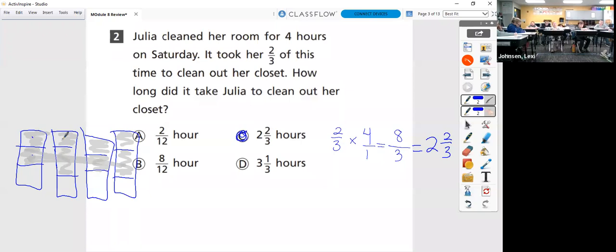Let's see how that answer compares back here to our picture. I have 1, 2, 3, 4, 5, 6, 7, 8 thirds. And so again, we solved that problem. We found that correct answer. You can multiply across or you can create the picture. Tate.